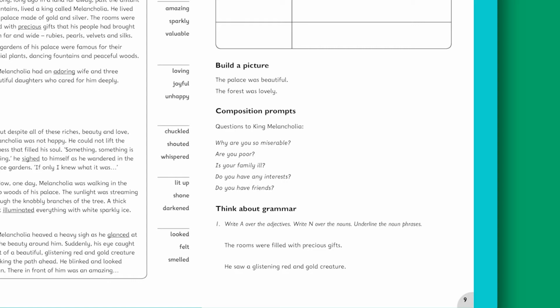And the composition is linked to text 2 and linked back to the big question, which, if you remember, is: if you were given one wish, what would your family want you to wish for? So the children enroll, interview the king, who is King Melancholia, from text 2, and talk about what he might wish for, and then the teacher will model some of the writing to finish off the text, because he has given this wish, and they finish off the text.